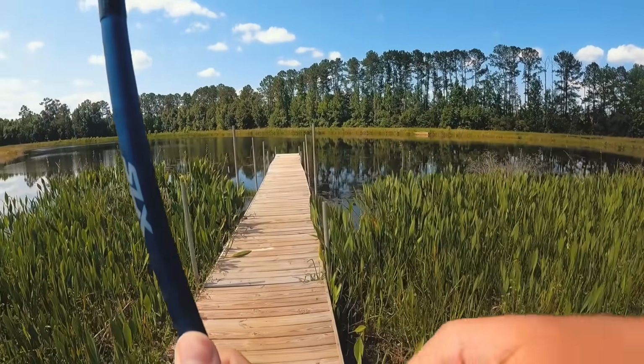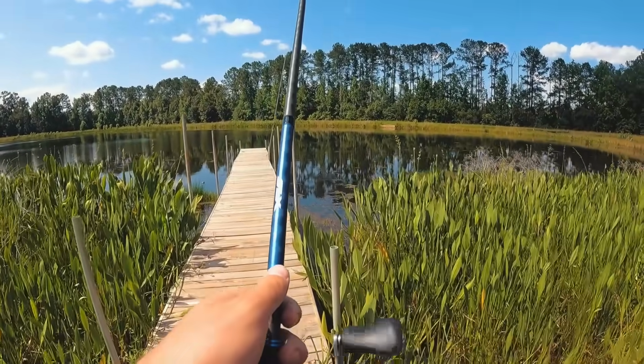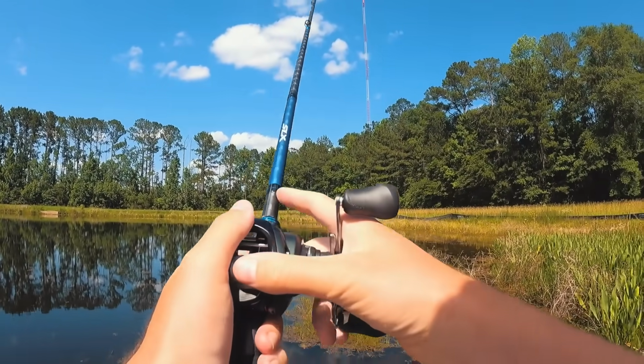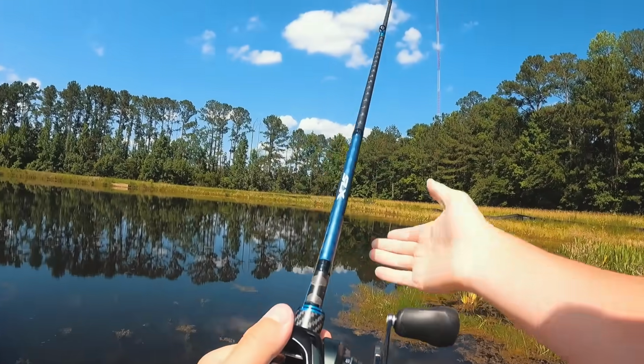Gosh, I wish I would have known I was coming here. I would not have bought a giant worm. First cast with the brand new reel and rod combo. I like it. I mean, I can sling this thing far. That's what happens when you get a 7'5".